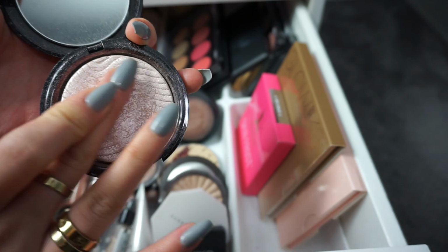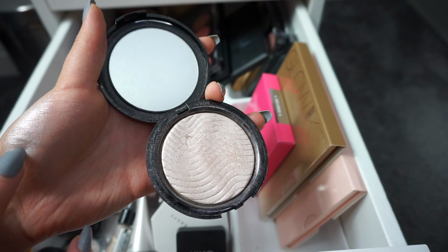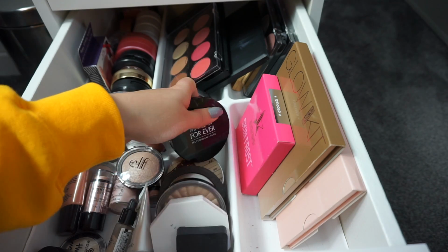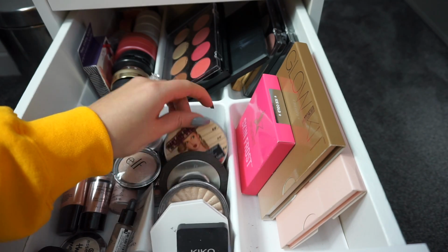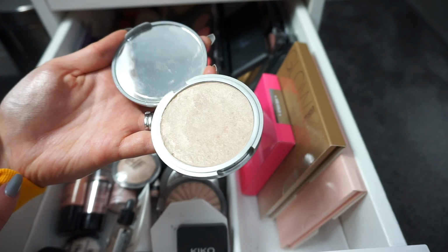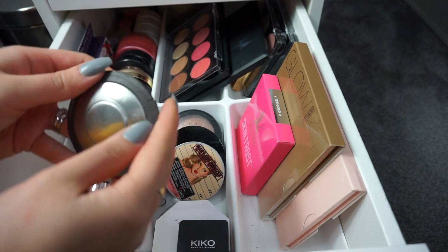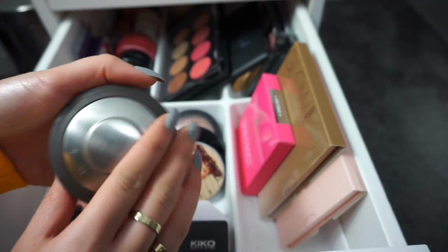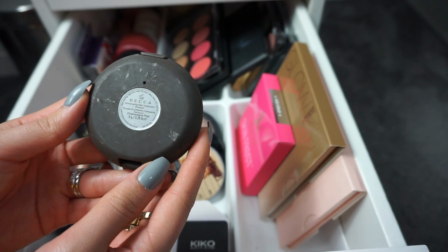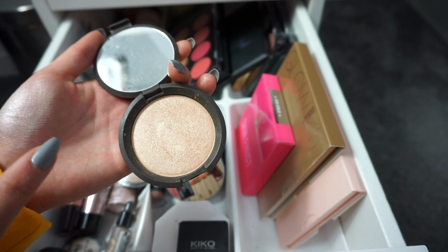And this one is so pretty as well. It's so light reflecting, like it's right here. I don't know if you can see that. Then we have the classic Mary Luminizer. Yeah, this is the Mary Luminizer, and this is what it looks like. Then I have one of my favorites also right here, which is the Becca featuring Jaclyn Hill in the shade Champagne Pop. And I'm obsessed with Becca highlighters.